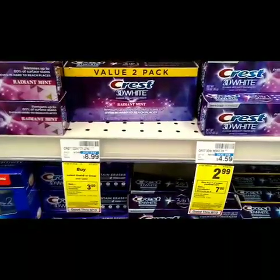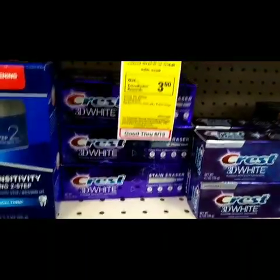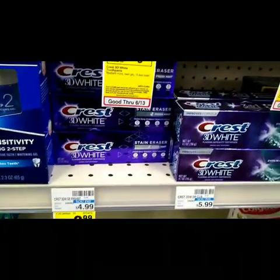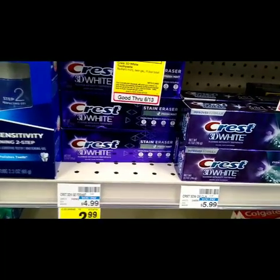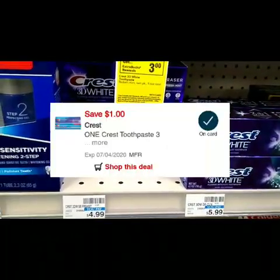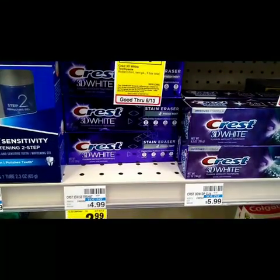Along with the Olay, I will be picking up two of the Crest 3D White toothpaste, priced at $2.99 this week, so that I can get that $7 Extra Buck for purchasing 4 personal care items. I will be using a $1 off digital plus a $1 off paper coupon that come from the June P&G.